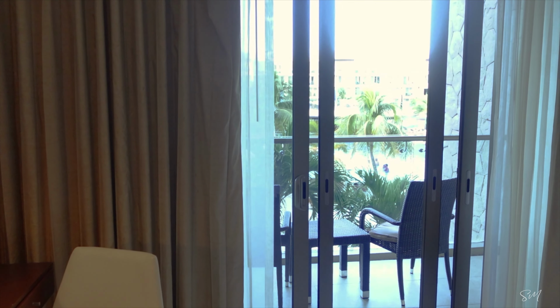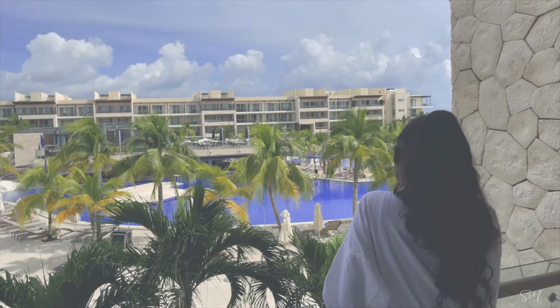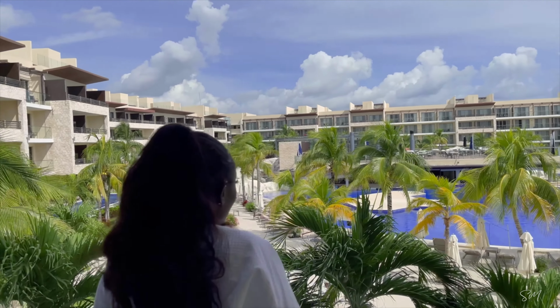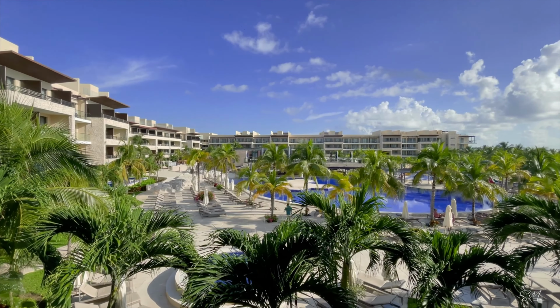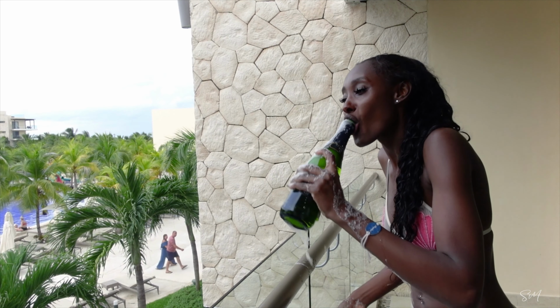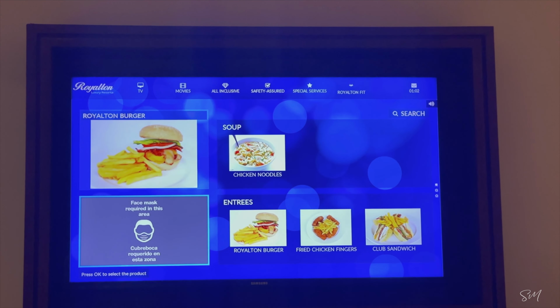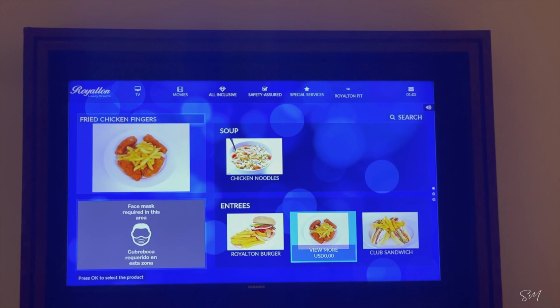And then you have this little couch area where you can do some relaxing, do some work over there. But look at this view, guys. This is what I was looking at earlier. Gorgeous. So this is how you order room service. Wife says she wants chicken fingers and fries.